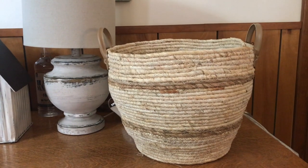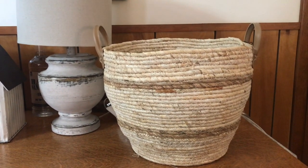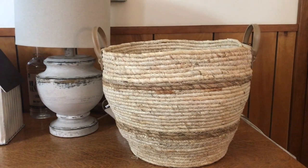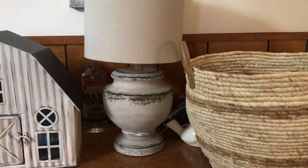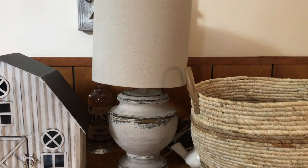Okay, so this basket is called the Maze Basket, and it was $33. And it comes in three sizes. This is the largest one. And this lamp is called the Lawson lamp, and it was $75.